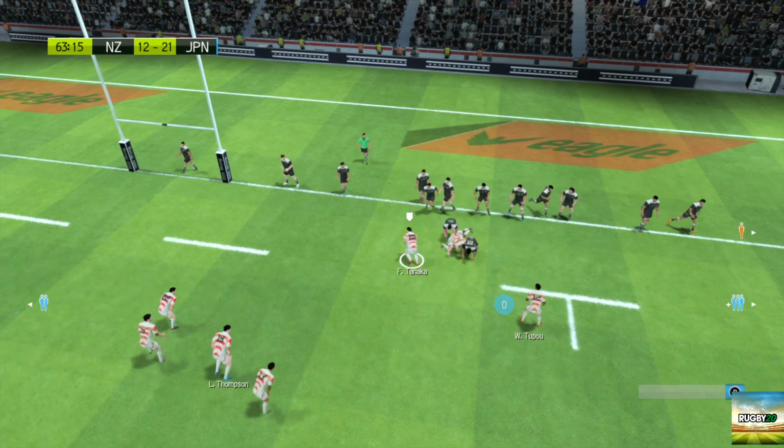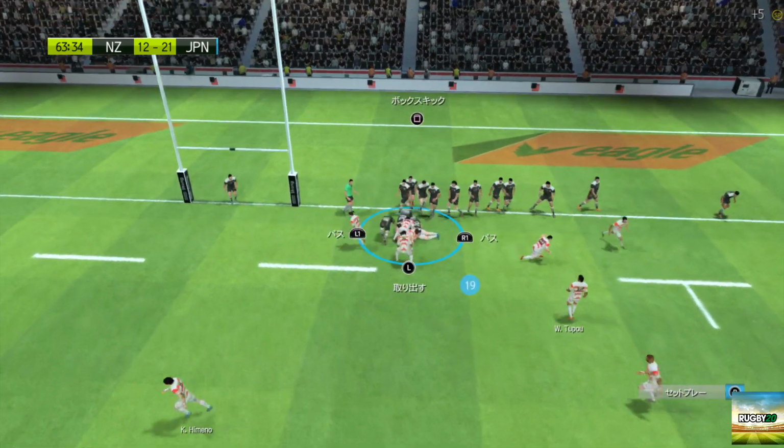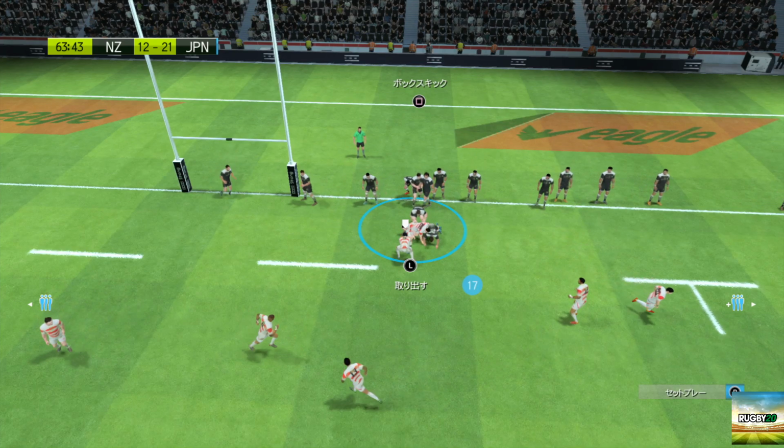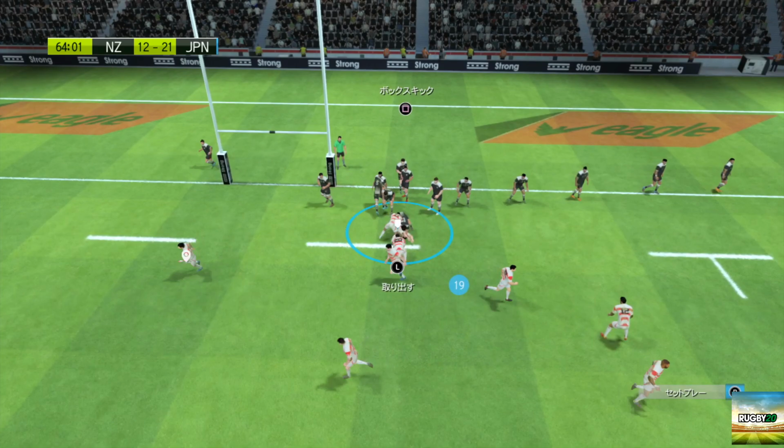The ball is out for the scrum half. He needs support. A game-saving tackle. Oh, he absolutely had to be stopped right then. Perfectly executed tackle, absolutely impeccable.